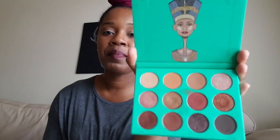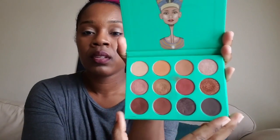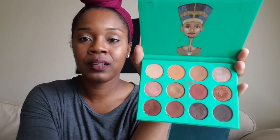We'll start with the Nubian. The Nubian was the first one that I purchased, and it's got just your basic neutral colors, which, no matter what your skin tone, you probably do need a set of neutrals just for work or church or just for every day. So neutrals, loved it.